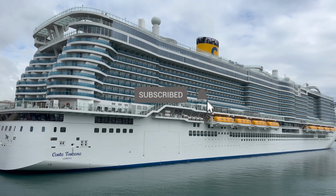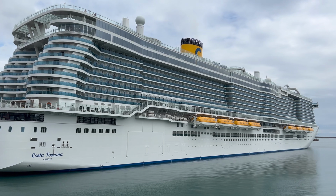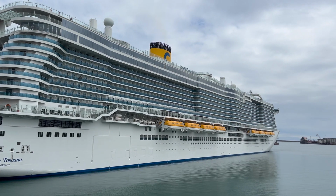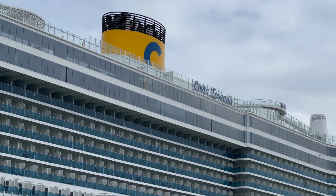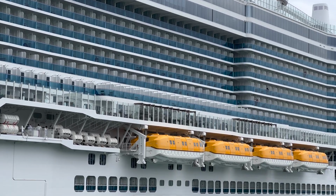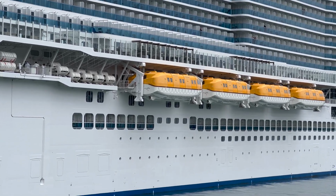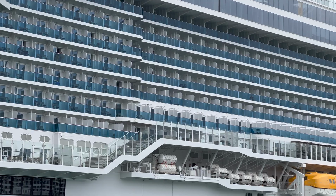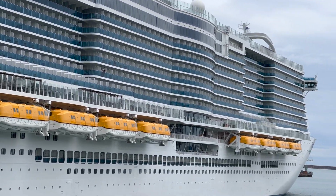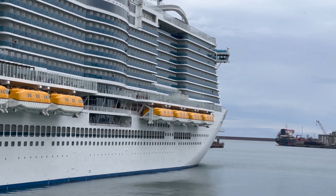Now today I am going to walk you through all of the key venues on board Costa Toscana. Now this cruise ship might look pretty familiar to you, and that's because she's an excellence class cruise ship which shares the same build type as ships like P&O Iona, P&O Arvia, and also some Carnival ships and some AIDA ships. So this, from a numbers point of view, is such an impressive ship.